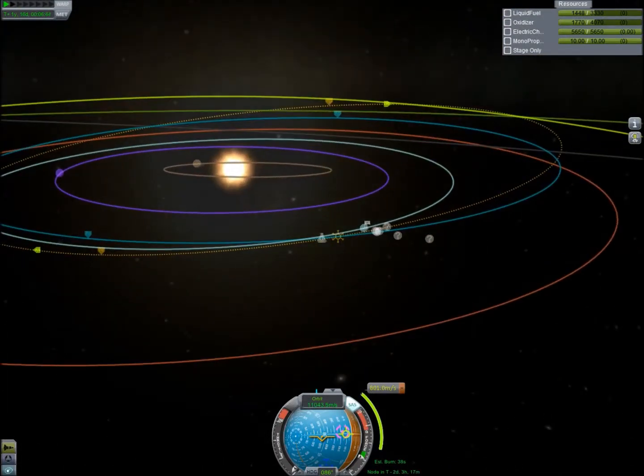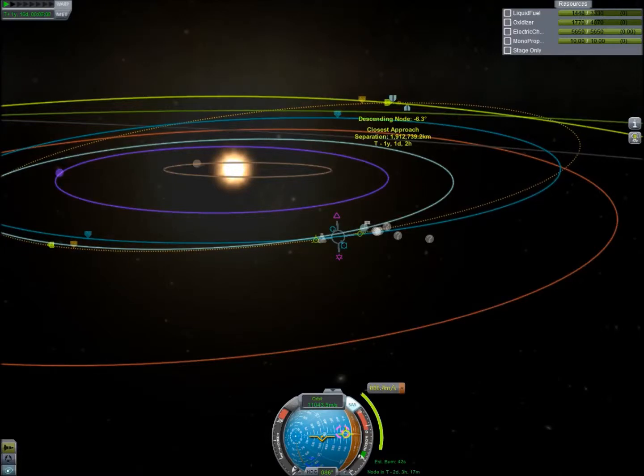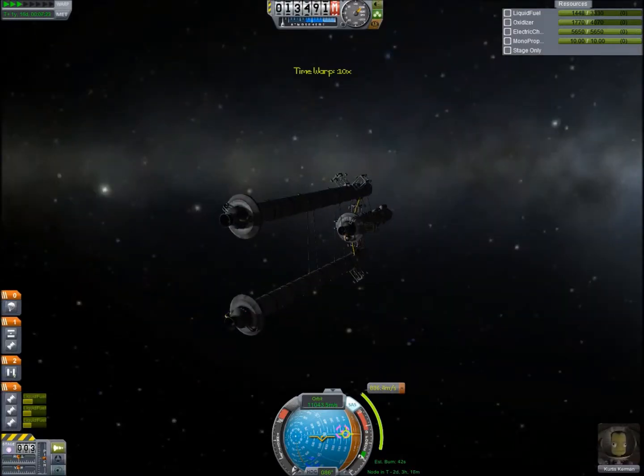Also, I don't know how efficient this path is. I'm sure there's something a little bit better that I could be doing, but I haven't. The reason for that is I just kind of fly by the seat of my pants on this. So, time acceleration until I get to that node.